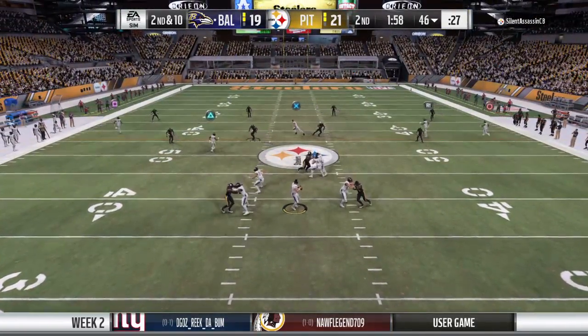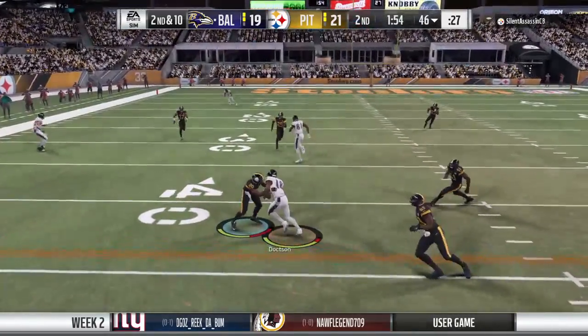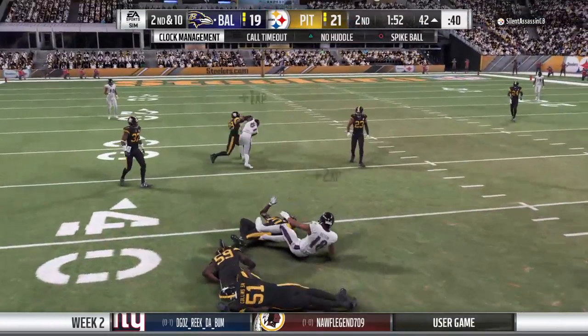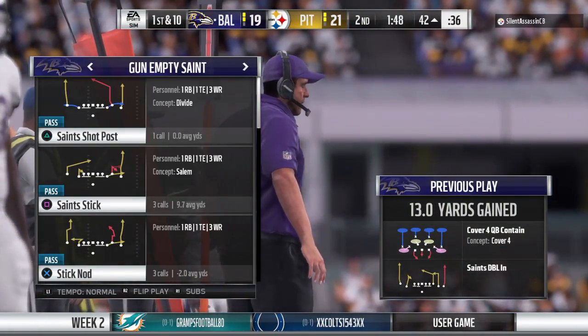Looking to throw on 2nd down. Blanchard. Docks him with a grab over the middle. The Raven passing game getting in sync. Another first down. Now that was pretty.